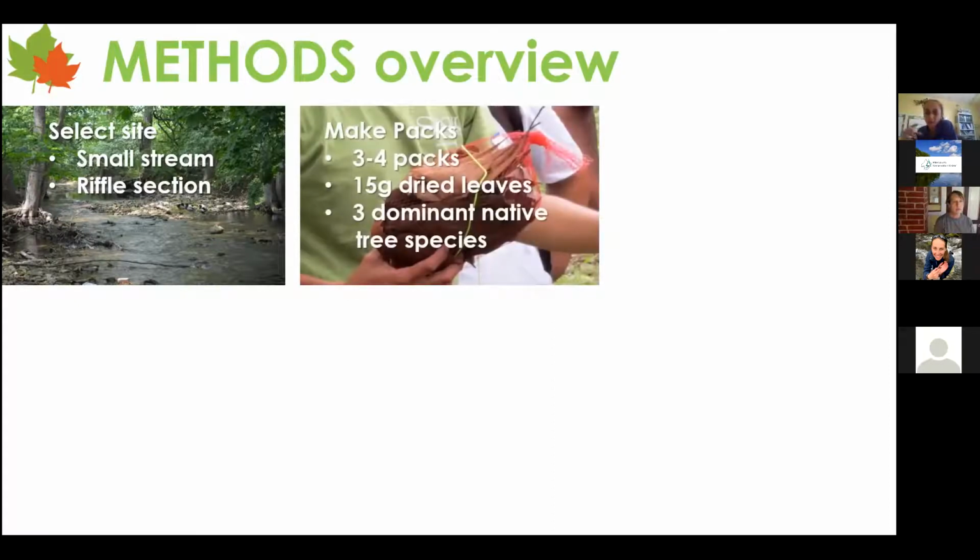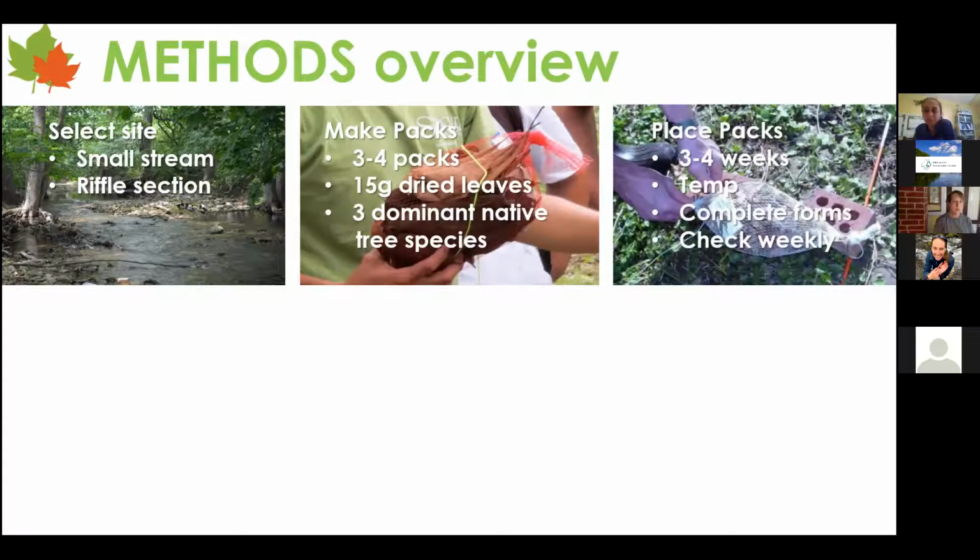You're going to make these packs, or you can just make one, or we're going to talk about leaf pack light with you, where you can just flip some rocks and see who's out there. You don't have to do this particular method, but you'll stuff these onion sacks with native leaves found in and around your watershed, or in and around the stream. And you can dry them just by laying them out on a table, but there is a little bit of prep to making the packs. But you'll make them, you'll fill them, and then you'll place them in the stream. And you'll place them there for 3 to 4 weeks. You'll check on them hopefully every week to make sure that they're there.